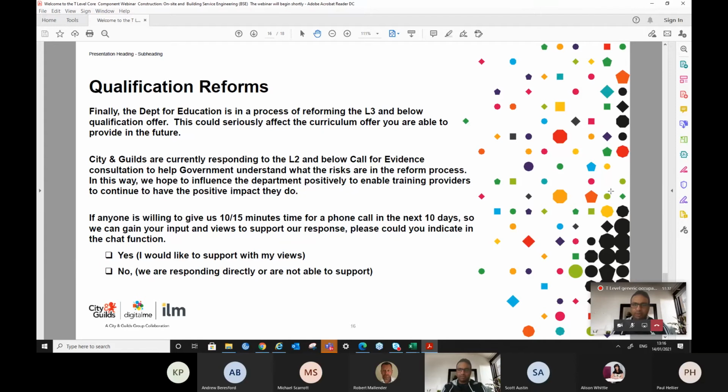So if you're happy for somebody from our funding team to give you a call, that would be the preferred option. So if you don't mind, leave your name and the best contact number to call you on, and somebody will call you within the next 10 days for a quick 5 to 10 minute conversation, really. So if you don't mind, put your details in the chat and somebody will contact you.